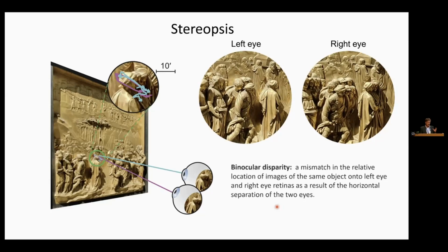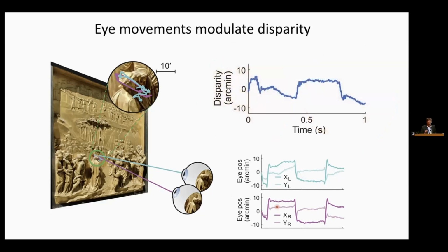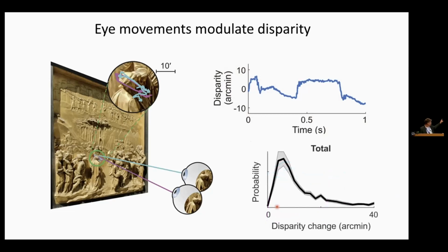Now, this textbook idea usually neglects the fact that the eyes are moving. They're moving all the time, and they're not moving exactly equally to each other. In fact, there is quite a lot of discrepancy between the two eyes, as I'll show you in a second. And what that means is that the disparity signal is actually changing all the time. So if you were to look at what we call the doors of heaven, the doors of the main church in Florence, from 1 meter distance, with a standard variability of the two eyes, this is the range of disparities that you will be experiencing. Relative to the capability of the human visual system, these are huge changes in disparity. You can go below 1 arc minute disparity and still establish representations based on that.